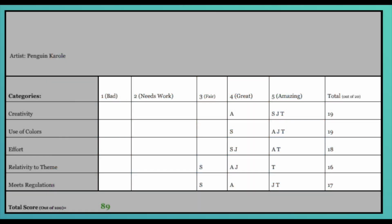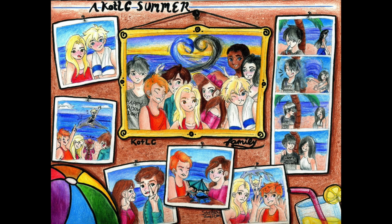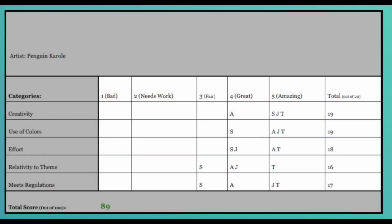That is so creative. Use of colors, again, like the shading in this, it's really not that advanced, to be honest, but it just rocks the overall appearance. I love this background of this bulletin board, the picture frames, and in the pictures too. You colored the characters' hair so nicely, and the skin tone and stuff. I just think it's wonderful.